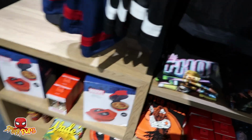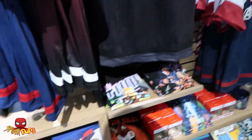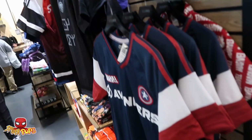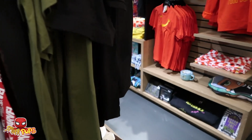And those are definitely some really awesome Deadpool waffle makers right there. If they made a Spider-Man waffle maker, that would be something we would most likely have to pick up for sure, because if I could just have Spider-Man waffles whenever I wanted, that would be a pro move. So yeah, definitely gonna have to start being on the lookout for that, but we're just gonna keep looking around the store and let's see if we find anything else.